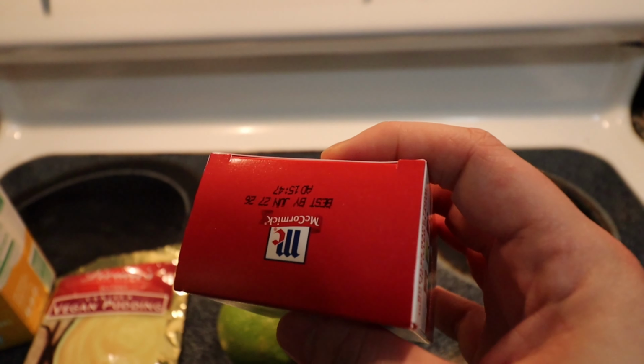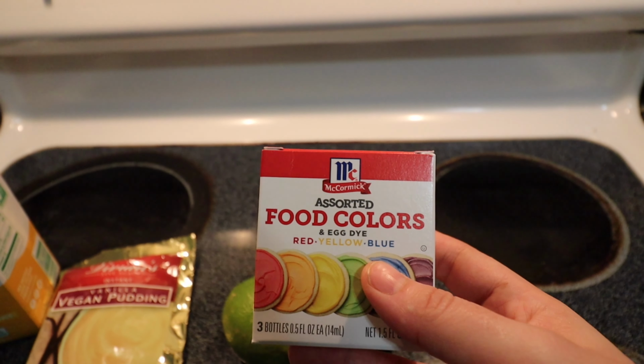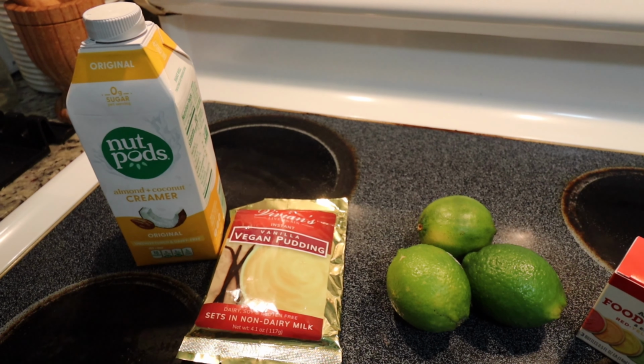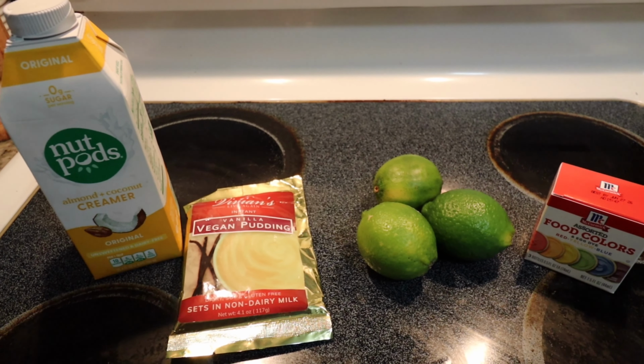I don't know if green is in here or if I have to make it myself, but I will be adding some green coloring at the end so that it looks exactly like the one at the park. So I'm going to get this going. I'm going to put it in the fridge so that it can start its setting process, and then I'm going to bake my cookies.